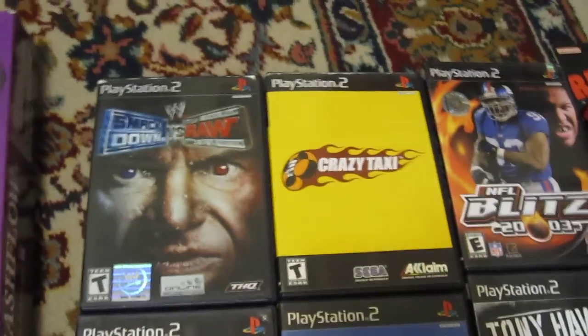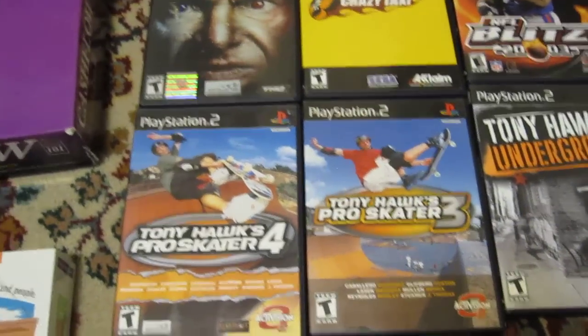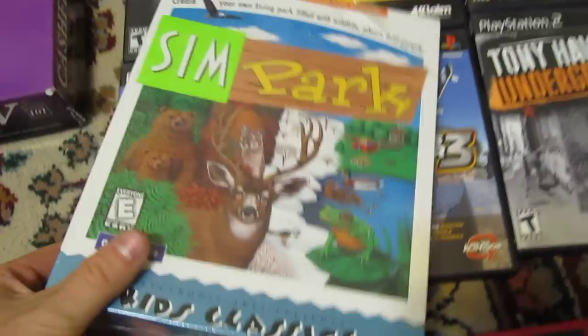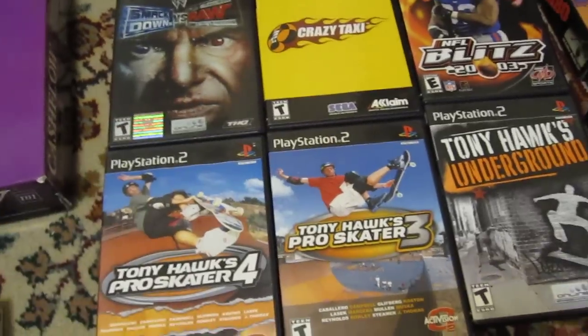And from the same person I bought Sim Park. She said that on her Saturday sale, which I didn't go to, she was selling them for $5 a piece, but now she's selling them for $1 each. So I picked up these 7 games. There were other games there too, but they were mostly sports or in bad condition. And I said, I'll give you $5 for the 7.